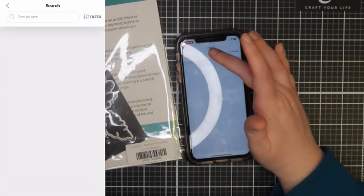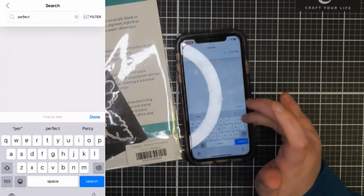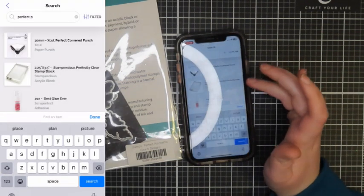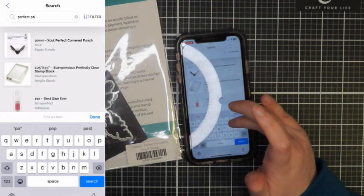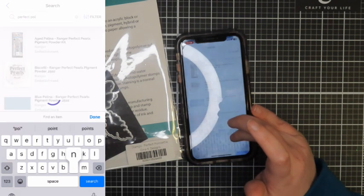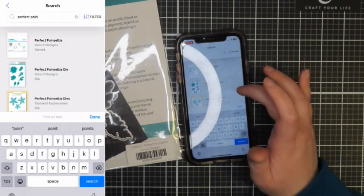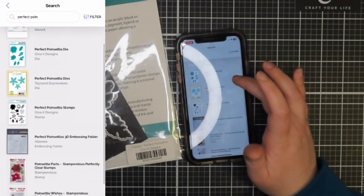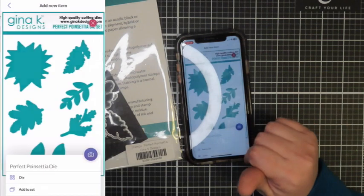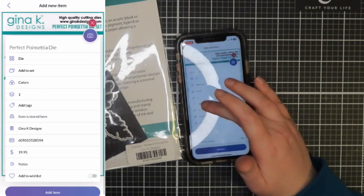So there's one more way to enter products. Say you have something. In this case, I have the barcode for the stamp set, but I don't have the barcode for the die set, because this was a kit from Gina K Designs. So the die set did not have a barcode on it. I think now they do, but at the time that this one was out, they did not. So I'm able to go in and just search the barcode catalog, and I was able to find the die set. I started typing in perfect poinsettia, and then it came up. And I was able to add it that way.